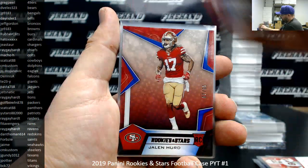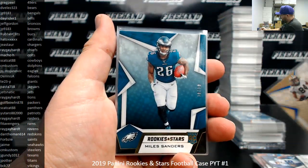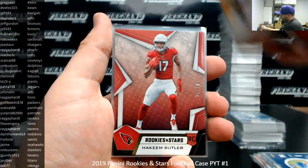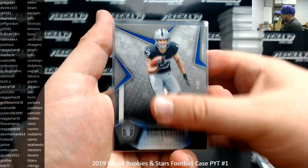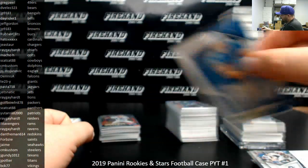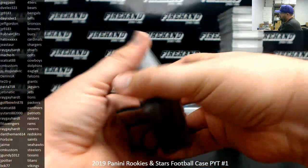Nick Bosa, Jalen Hurd, Josh Allen, Tony Pollard, Lil Jordan Humphrey, gold number 210, Miles Sanders, Daniel Jones, Matt Ryan, Hakeem Butler, black foil number 5, Devin Singletary, Riley Ridley, Montez Sweat, Hunter Renfro, Todd Gurley, emerald parallel number 5, TJ Hockenson. All right, these are all of our chrome inserts number 75 and under.